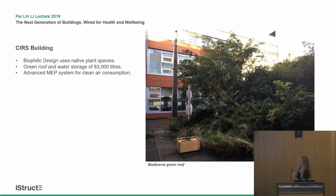It has a large green roof. Certainly not the prettiest green roof you'll ever see, but there's a reason for that. These plants have been specifically chosen because they take in extremely large amounts of CO2 compared to the average plant. And again, this green roof is connected to those sensors I talked about before. So when the sensors go off for too much CO2 in the building, the MEP has a very advanced solution where it basically sucks the air from this roof area and pumps it into the building and spreads it all out around the building. So you have O2-rich air within the building.